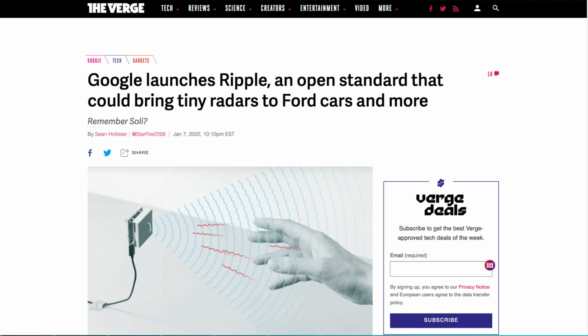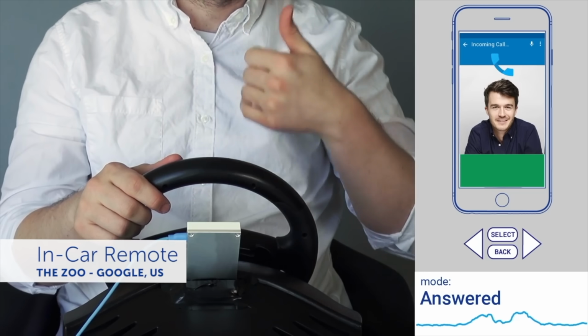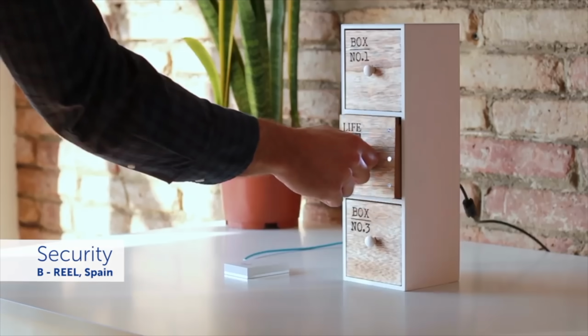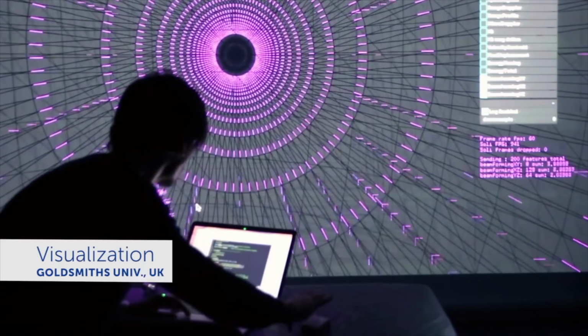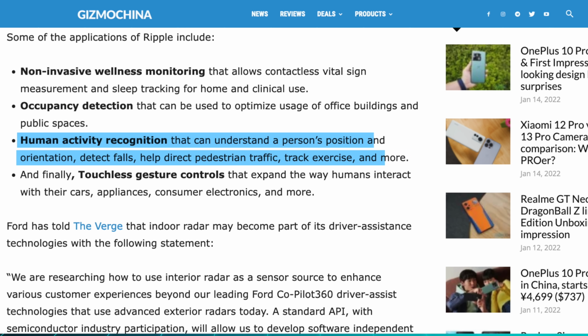External partners to sign up include companies like Ford and the blood pressure sensor maker Blumio, and Ford, for example, plans to try using Ripple radars inside cars, for example to track touchless gestures to change songs or control the climate while driving, but other expected applications include, quote, "contactless vital sign measurement and sleep tracking for home and clinical use, occupancy detection to sense how many people are in a space, or human activity recognition that can understand a person's position and orientation, detect falls, help direct pedestrian traffic, track exercise, and more."